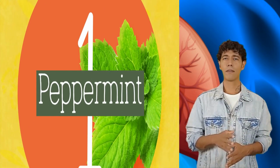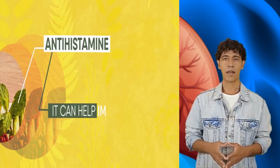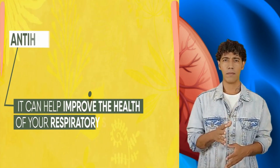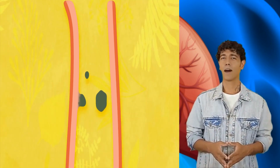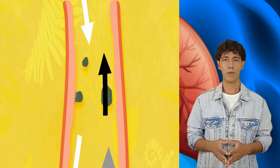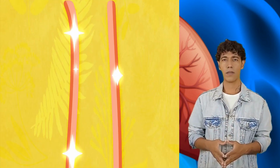Number 1. Peppermint. Peppermint is already used for some of your favorite dishes for flavor, but it's more than just that. Peppermint has naturally occurring antihistamines. What this essentially means is that it can help improve the overall health of your respiratory system. When foreign bodies of any kind of allergens enter our system, it can make sure there's no inflammation in our respiratory tract. This way our airways will always be open and free from blockage.